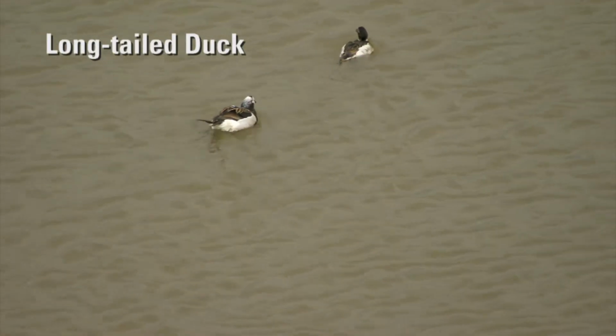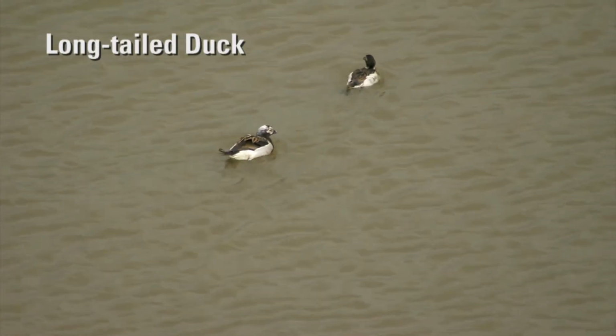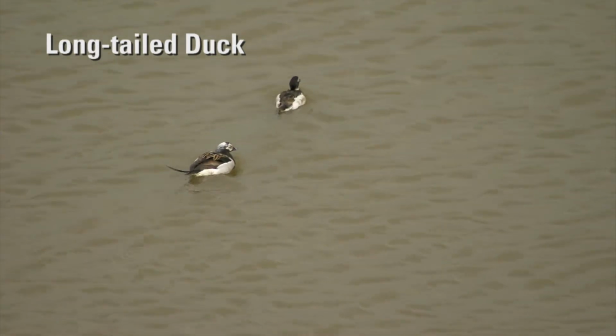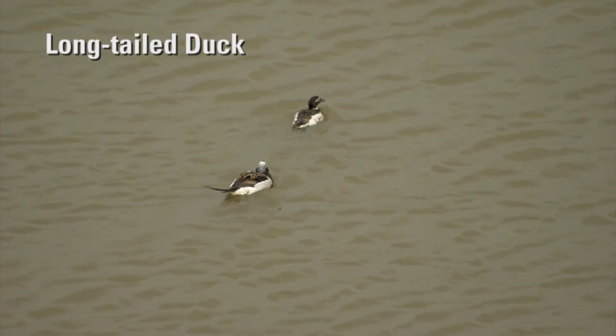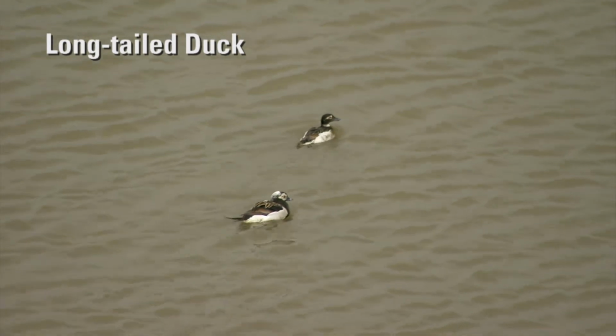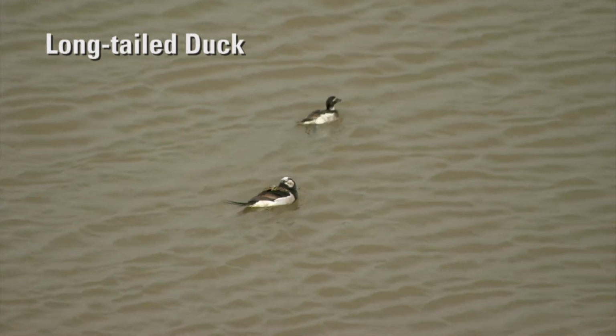Long-tailed ducks are medium-sized sea ducks with chunky bodies, although males appear to have a somewhat elongated body form because of their long, pointed tail, which is not unlike that of a drake pintail. Like other diving ducks, they sit fairly low in the water.